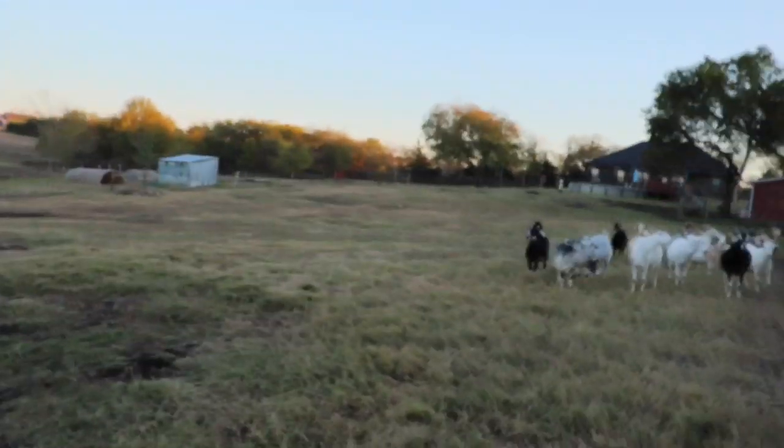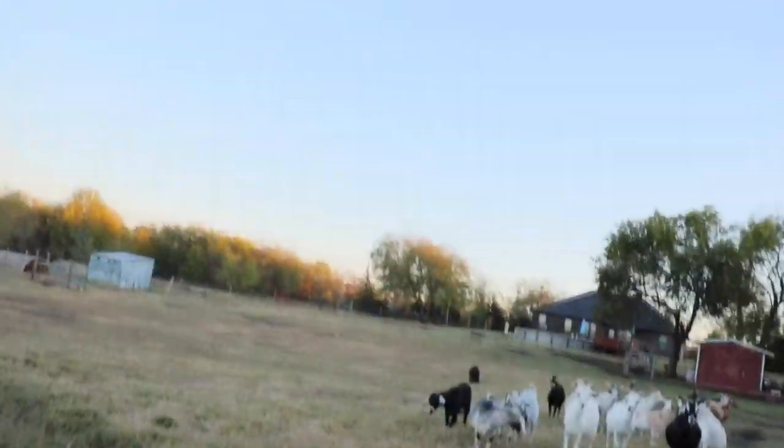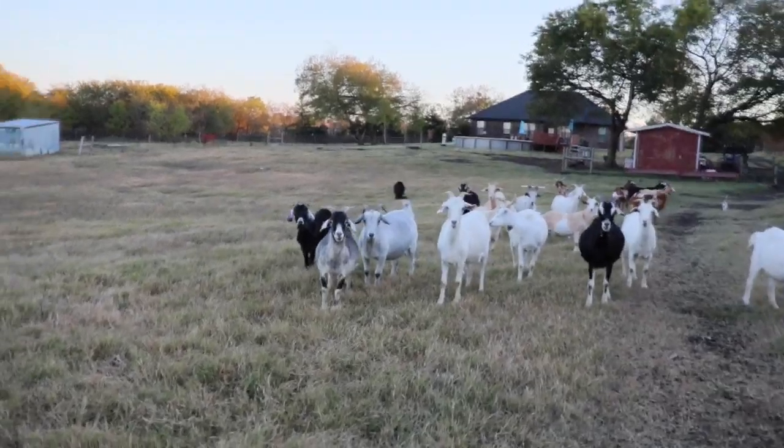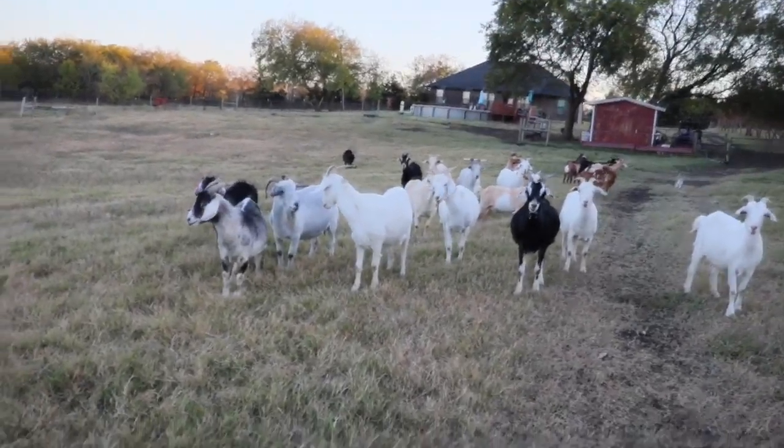And sometimes if they get the head butt, it might cause it to pop off or break off. You can put it on the back side of the horns and do it. But anyhow, we'll check these goats out. They're looking big and healthy and pregnant, and we're ready for some babies.